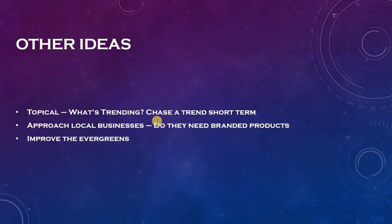And then the last thing that I'll say, this is the last slide, is improve the evergreens. Go through some of the evergreens, some of the designs that will sell every single day, every single month, every single year, and just improve them. But improve them significantly. Don't just do a half-assed job where you say, this is a little better than the best-selling design or best-selling product, and then you're like, okay, let's list it. No, do a really good job. And you will see results.